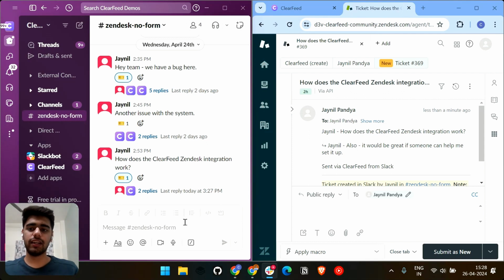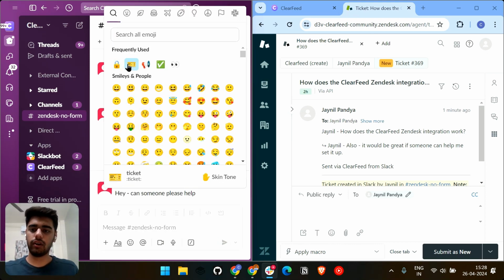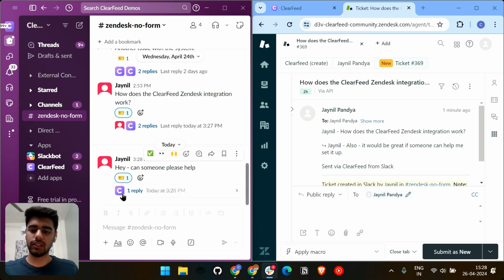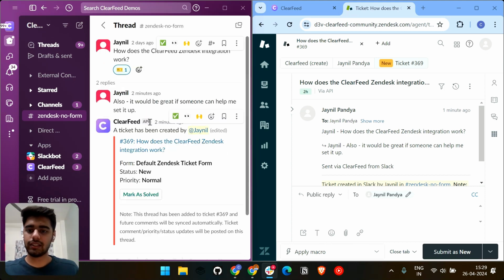So this really helps in automating and deflecting a lot of common queries. Now, ClearFeed's integrations are very powerful. So, for example, if you have integrated with Zendesk, you can directly convert your Slack threads into a Zendesk ticket. So if there is a message on a channel, I can simply automatically convert it into a Zendesk ticket or react with an emoji. So as soon as I put the emoji reaction, you can see that we convert this thread into a Zendesk ticket. There is a link to the thread, and if there are any more details, they are automatically captured in the ticket.